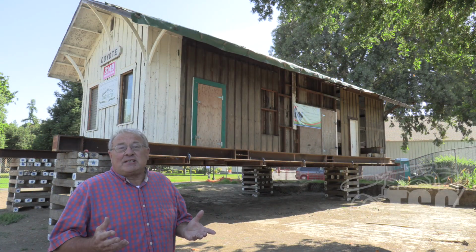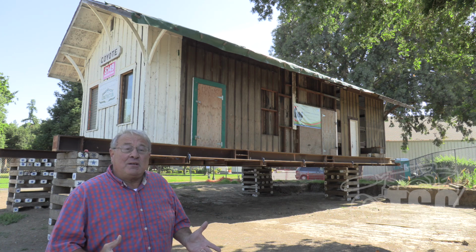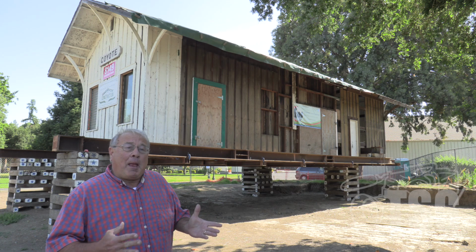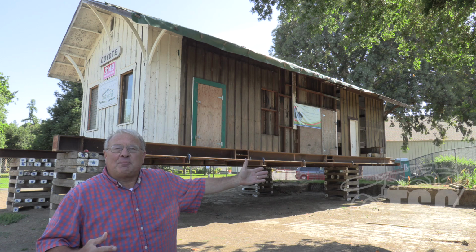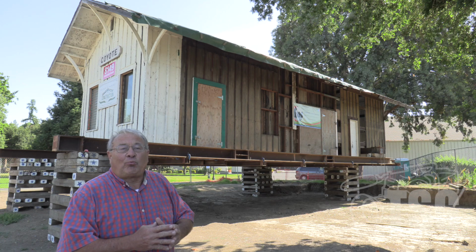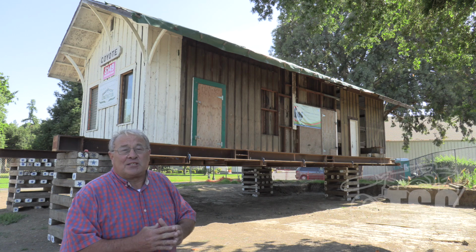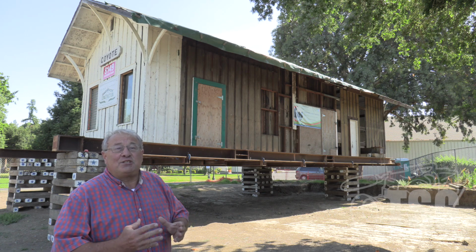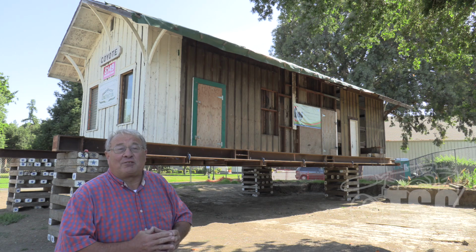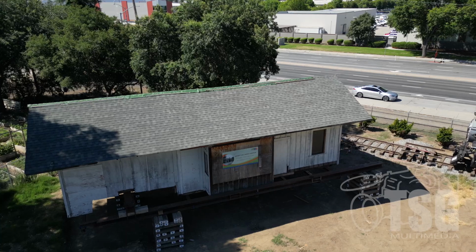You might have noticed that the depot is about 6 feet in the air right now. That's to enable us to pour a concrete foundation underneath the depot. In addition, we've built this area, about 500 square feet, behind the depot over here to my left, and that's where we're going to add a new room that's going to house a model layout to be operated by the Golden State Toy Train Operators Society. That's going to be a nice addition to not only the depot, but the park in general, because everybody loves trains.